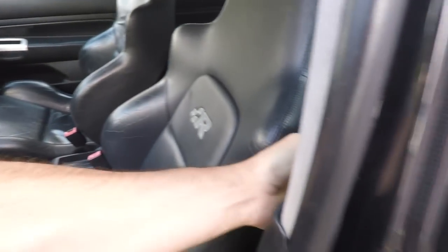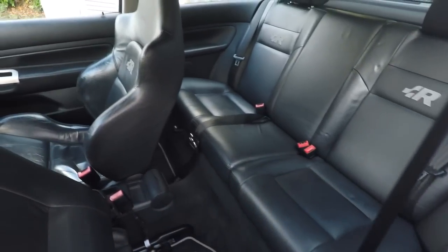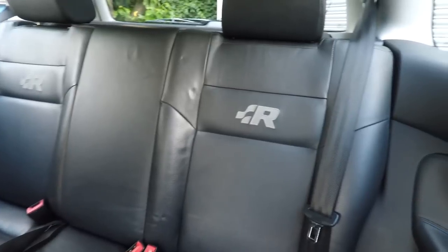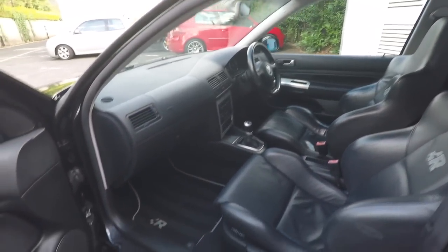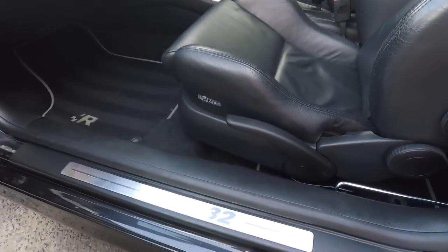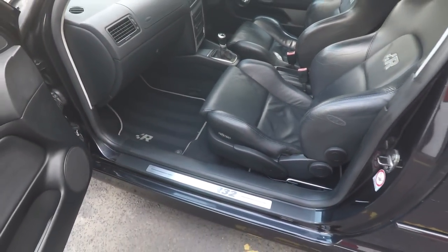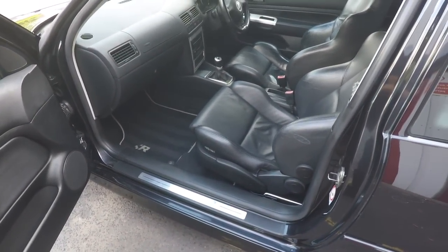Mk4 Golfs were never really famous for having too much space in the back, but it's not bad. And again, you get the R logo on the seats. Yeah, you know, I know it's a sporty car, but they still kept a luxury feel to it. The sill covers are nice as well. So many of the modern Golfs don't have anything there, and they get scratched up really easily. So yeah, that's really quite lovely.